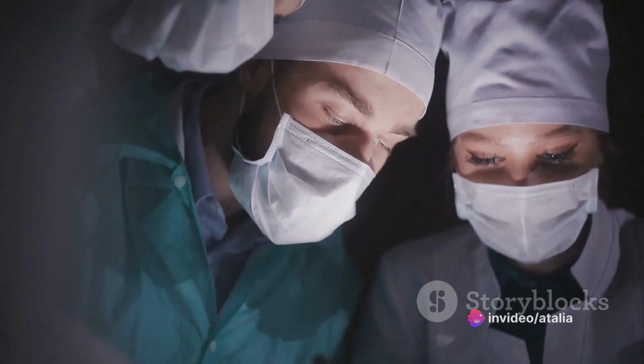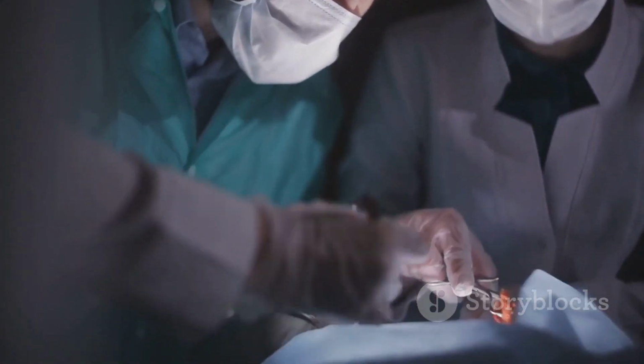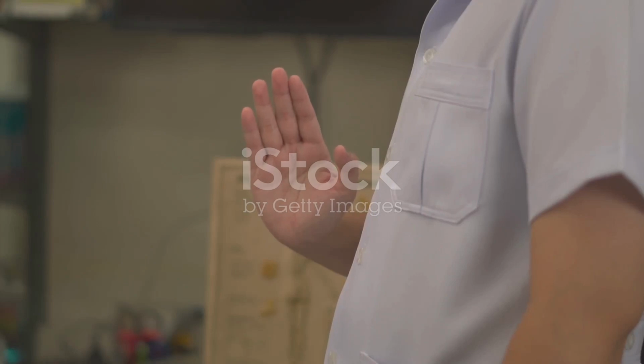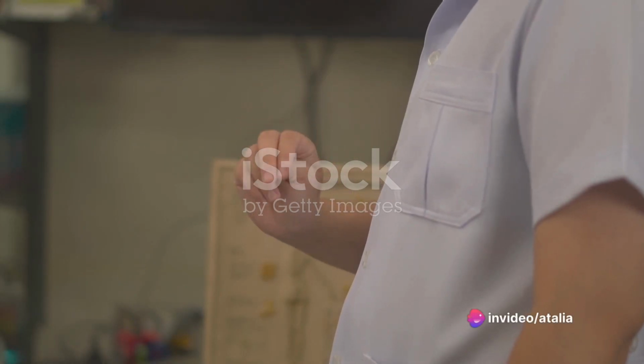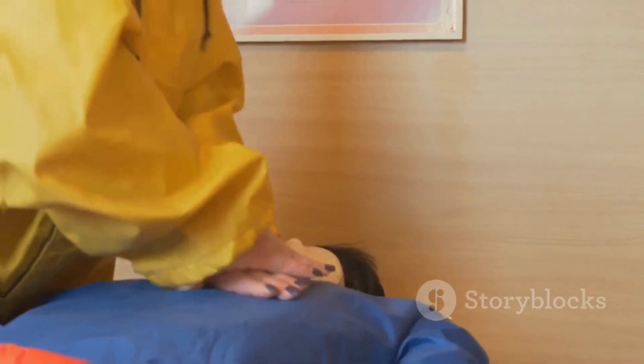The year was 1974 when an American thoracic surgeon, Dr. Henry Heimlich, first described this procedure. Dr. Heimlich, a man of great intellect and compassion, observed the high number of deaths due to choking on food or foreign objects. He realized that a simple yet effective method was needed to aid those in distress.